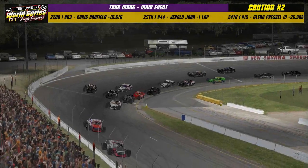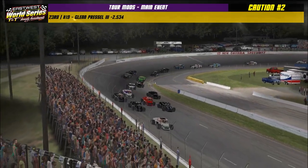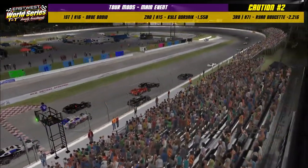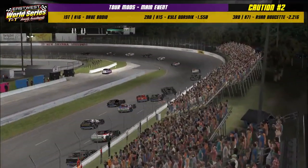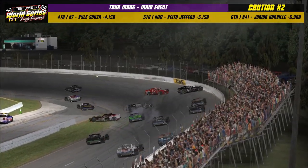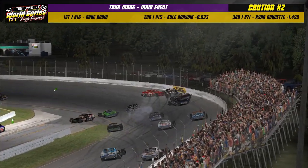Replay coming up at about half speed. There's Canfield, he's going to make his way up. Almost gets turned by Gerald John. Corrects. Gets the 76. Goes sliding all over the place. Somebody takes out a cone on the inside. The 19 goes sliding through.